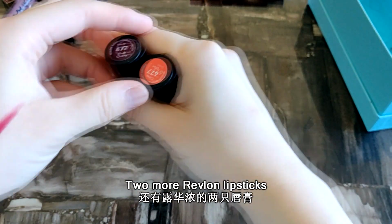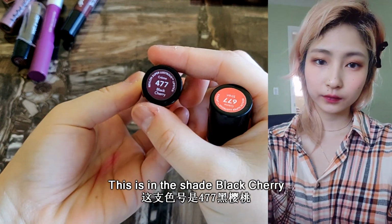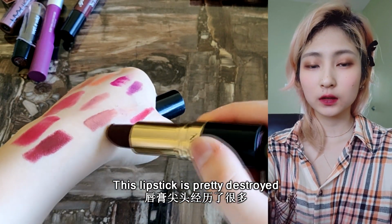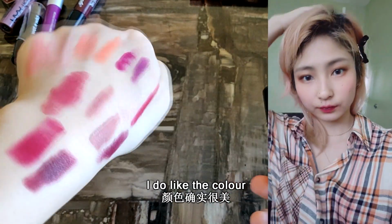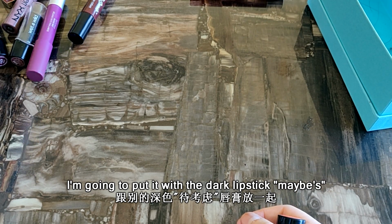And now two more Revlon lipsticks. This is in the shade Black Cherry. Yeah, this lipstick is pretty destroyed. Alright, I do like the color. I'm gonna put it with the dark lipstick mauves.